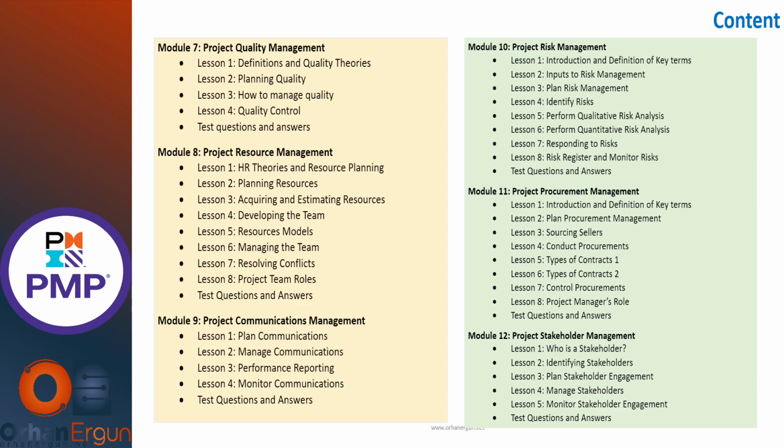Module 8 will be looking at resource management. What are some of the human resources theories, and we'll be exploring this to see how they will be effective in project management, how we plan resources, and this is mainly people, how we acquire resources, how we estimate resources, how we develop a team, and the resource models out there.